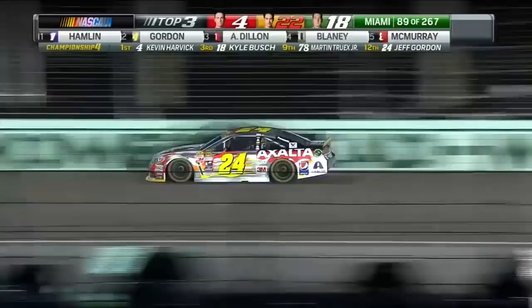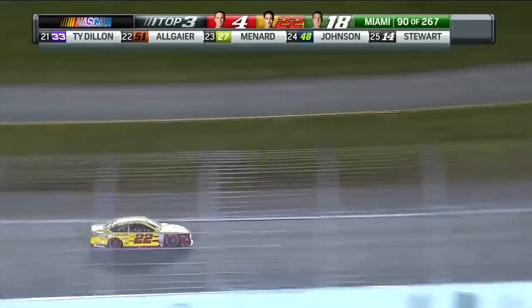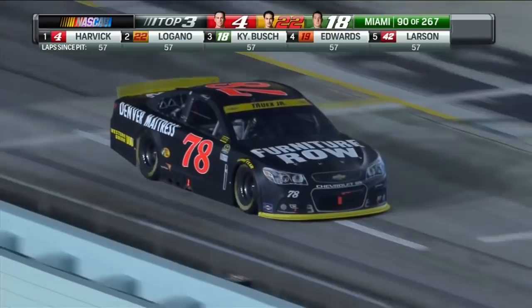Joey Logano's been able to get by Kyle Busch for the second spot now. And Rick, what's coming? Green flag pit stops. You talk about the opportunity of making mistakes. It definitely gets amplified as we see our first championship contender make a stop. The 78's on pit road.